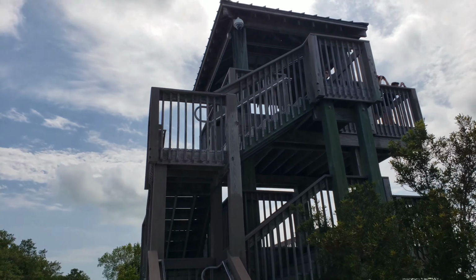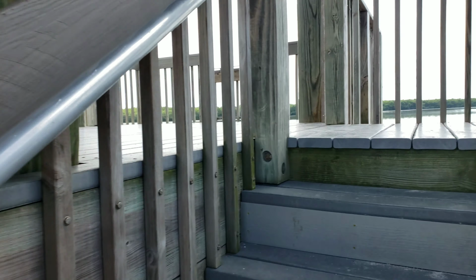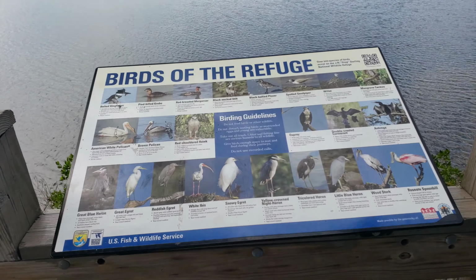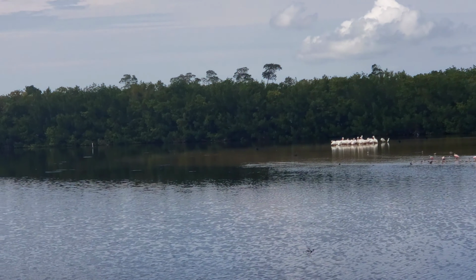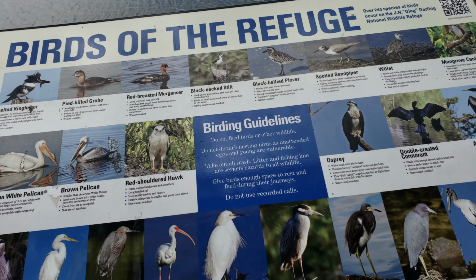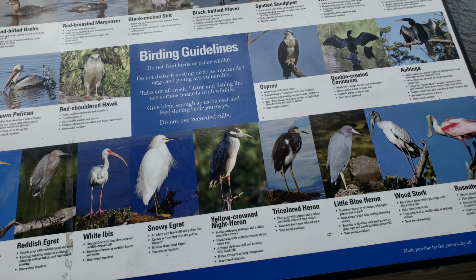Ooh, a tower! I like towers. I don't know why. It's like I was wanting a treehouse when I was a kid. Something about towers, I like them. This is cool. Here's the first level, and it's got the birds of the refuge. If you look over there, there's a ton. I was over taking some pictures of them. Some big pelicans. So yeah, we got blue herons, great egret, reddish egret, white ibis, snowy egret. This is good.